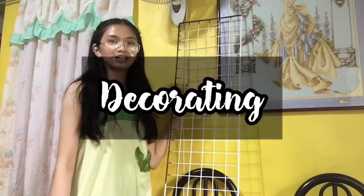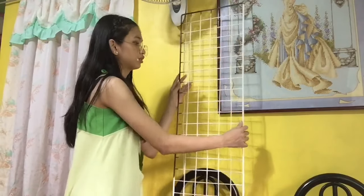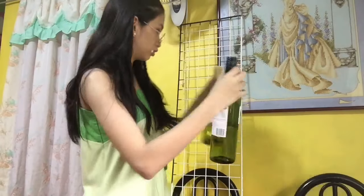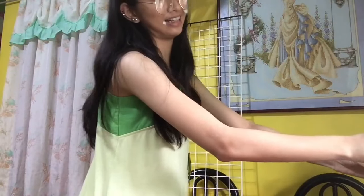So, ito na siya. We're going to design it. Ang pangit talaga ng filming space ko ba? Yeah, just bear with me. I'm planning to use these 2 empty bottles of wine to put it here. It looks like, you know, it's classy. Oh my gosh, I'm so excited!